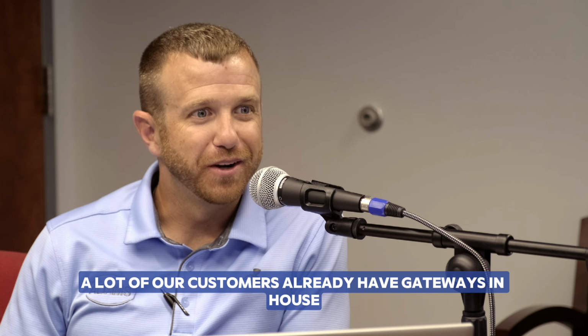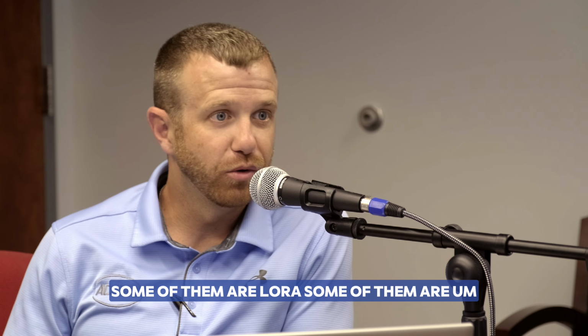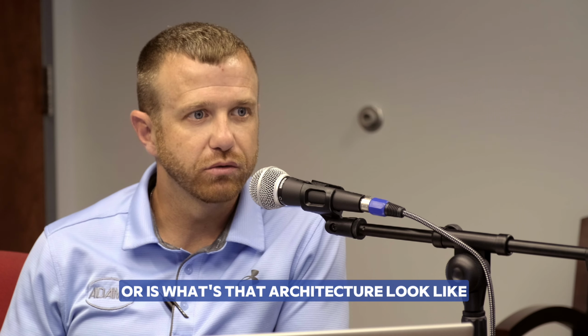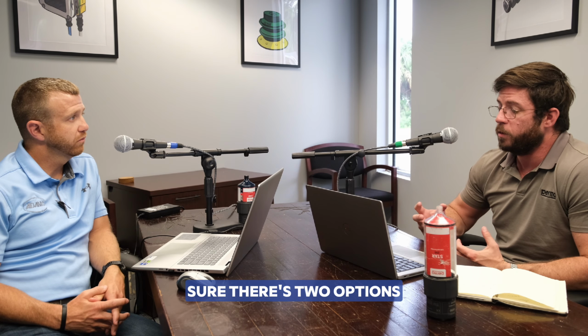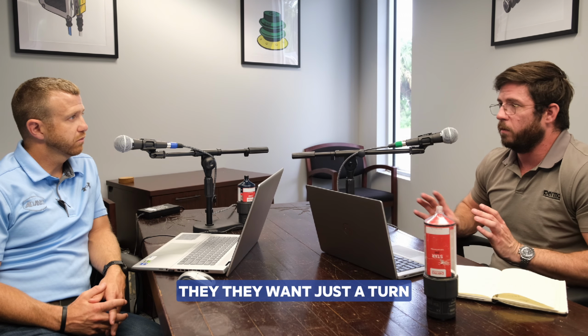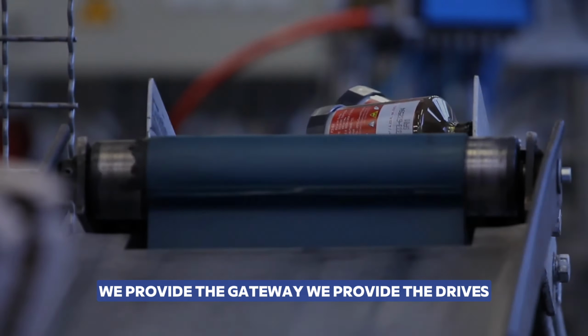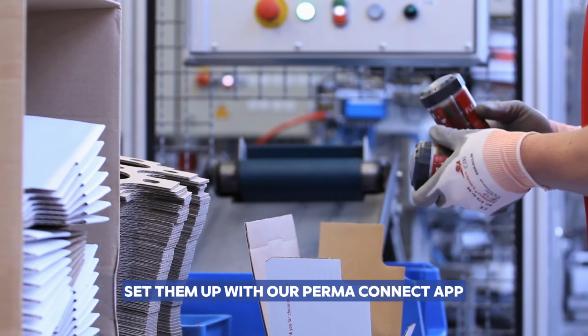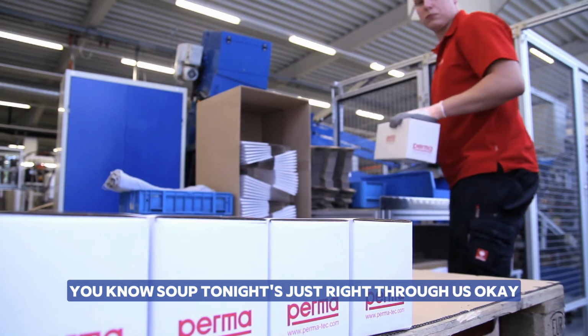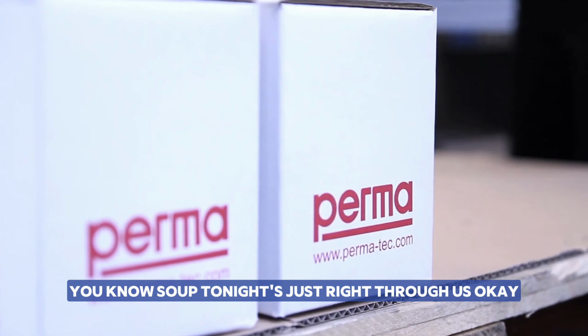A lot of our customers already have gateways in-house. Some of them are LoRa, some of them aren't. With your device, are you going to have to use your gateway, or what does that architecture look like? Sure. There's two options. If a customer doesn't have any LoRa knowledge right away, they want a full turnkey solution from Perma. We provide the gateway, we provide the drives, set them up with our Perma Connect app, and everything can be done, soup to nuts, right through us.